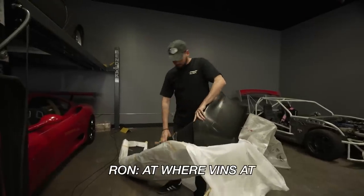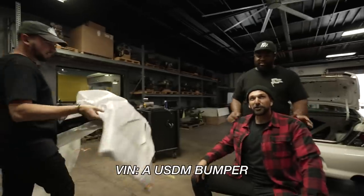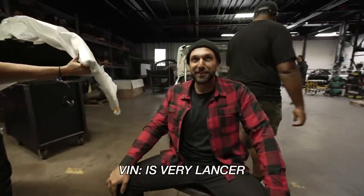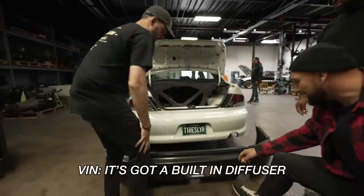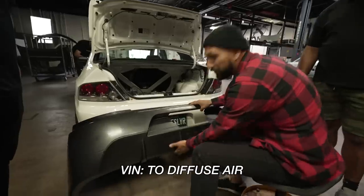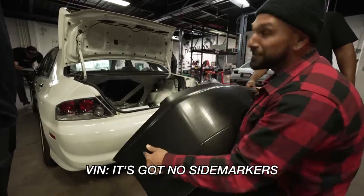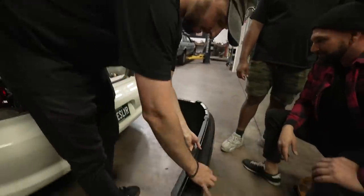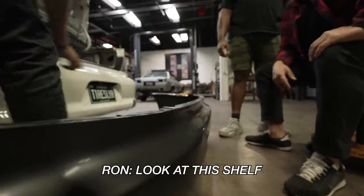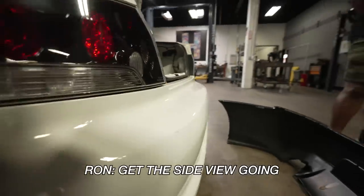So, if you take a look at where Vin's at, the USDM bumper sticks out a lot. The USDM bumper is very Lancer. Yeah. This is Evo. It's so Lancer with the exhaust opening. It's got a built-in diffuser to diffuse air and let people know it's not just a Lancer. It's a diffuser. It's got no side markers. But look at how much it sticks out here, right? You know, like a little bit. Look at this shelf. Look at this Continental shelf. Get the side view. Get the side view going. That is unnecessary.